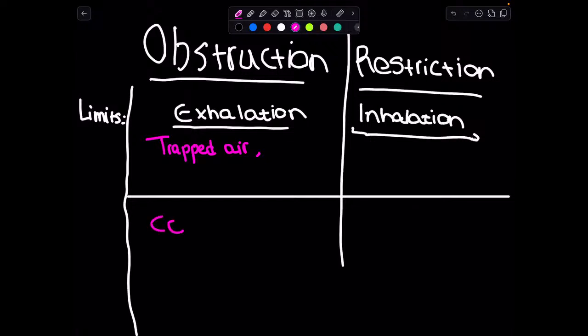Exactly. In conditions like COPD, air gets trapped in the lungs due to narrowed airways or damaged alveoli. This makes it tough to fully exhale, leaving air behind. That trapped air reduces the space for fresh air during the next inhalation, causing shortness of breath and that feeling of not being able to breathe out completely. Whereas restrictive?